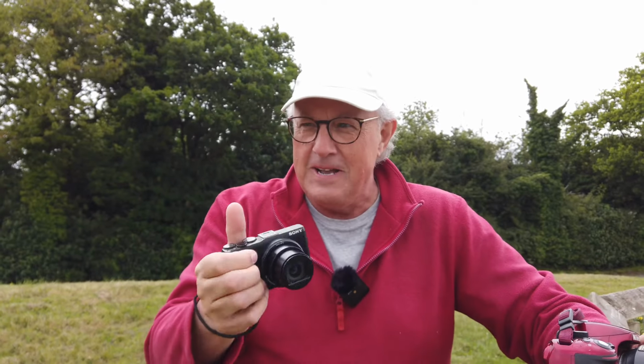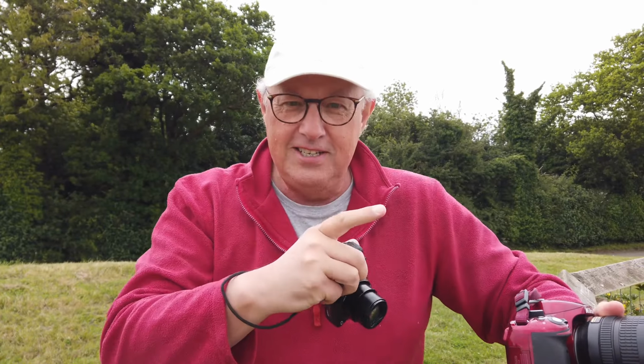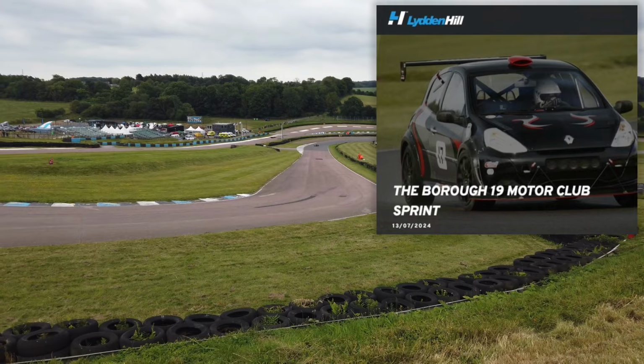Now, I've been using this throughout the week, and there's no reason why I shouldn't use it again today. But I want to do today's challenge as motion, specifically cars. And guess what? There's something happening at Lydden Hill today. I forget what it is, but I'll put a quick thing on the screen for you. But it's individual time trials.